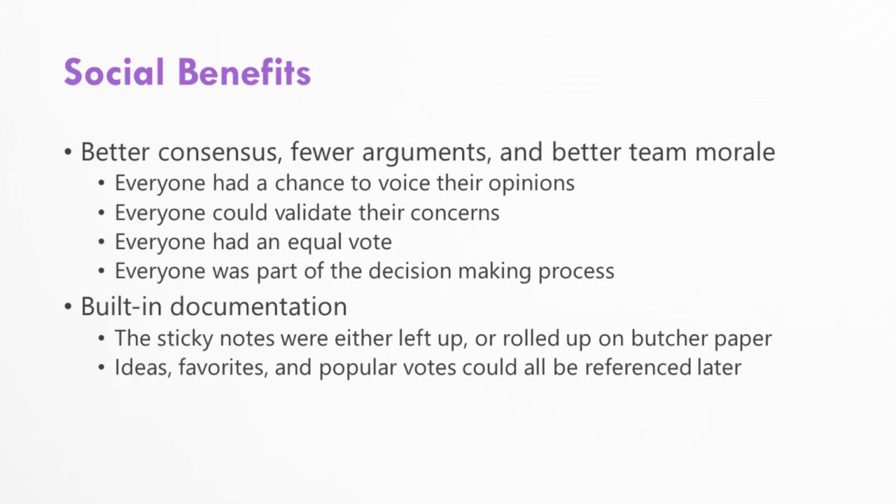In addition to the benefits that we got out of all that information, there's also some interesting social benefits as a UX designer that we get out of this. Teams typically have better consensus, fewer arguments, and better team morale after leaving this meeting because they got a chance to validate their opinions. Everyone got a chance to voice their opinions, validate their concerns, and everyone had an equal vote. And everyone got to be a part of the decision-making process.